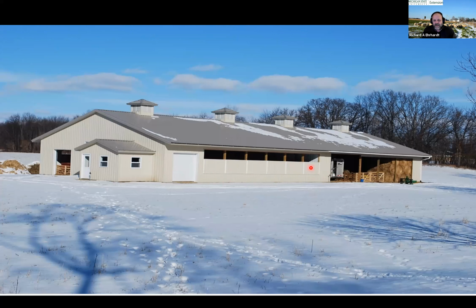And so that allows us in the summertime to have a lot more air movement through the barn. But in the wintertime, it creates some insulation, and then there's a curtain here we shut and open depending on the weather. So this is an indoor, insulated lambing unit here. So the ceiling, I think I showed you before, is steel lined.